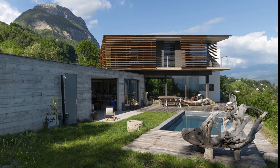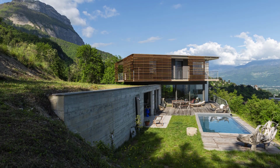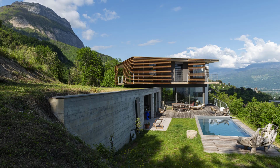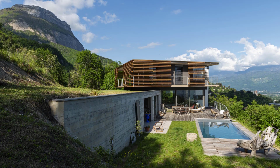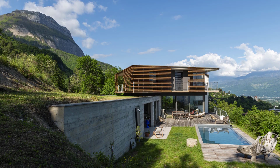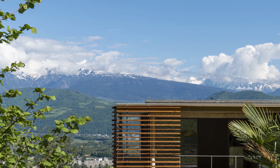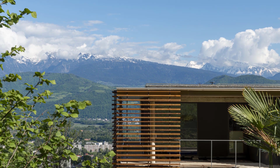This project is located on the heights of the Isère Valley, offering breathtaking panoramic views of the Belledonne mountain chain. The challenge was to transform an old vineyard house into a modern home that not only provides comfort, but also enhances energy performance while integrating seamlessly with the landscape.